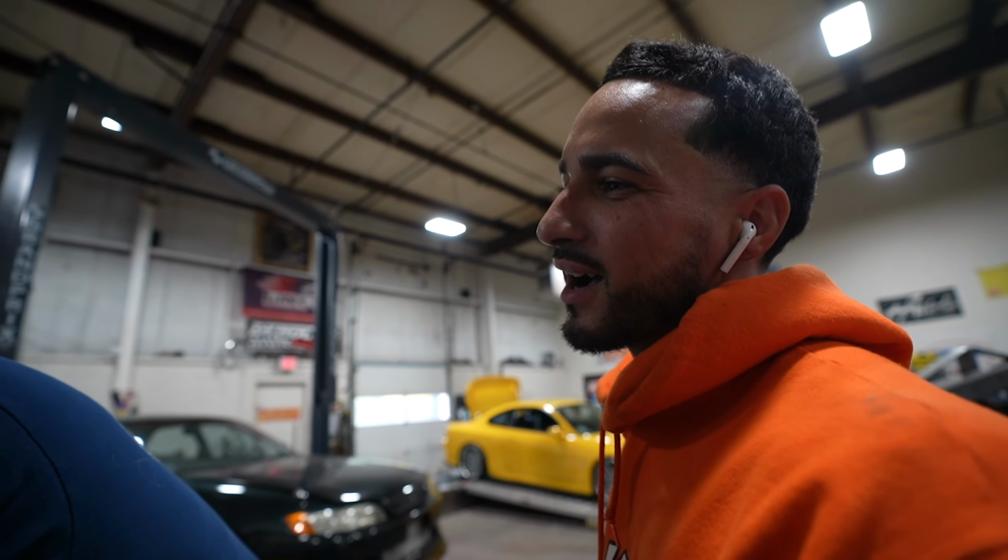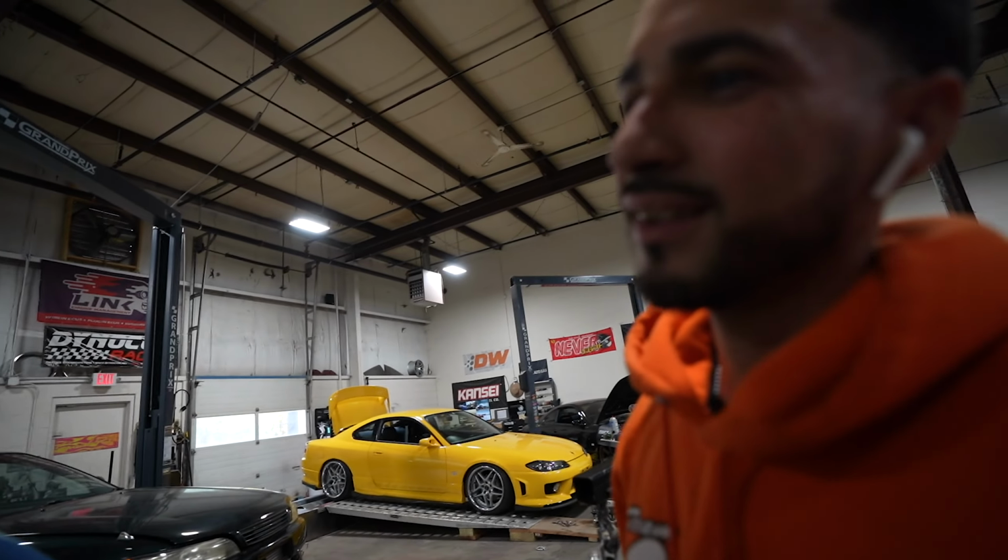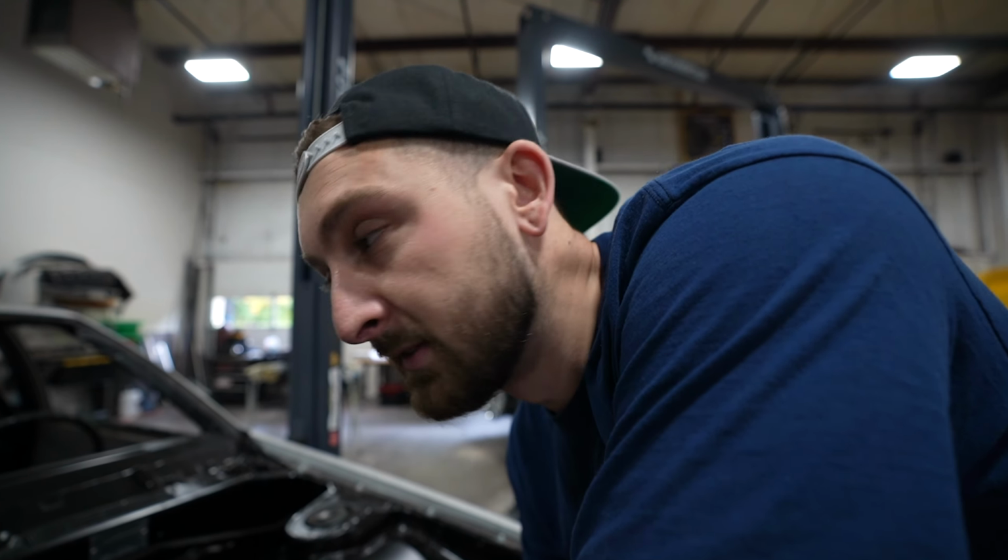You know how many purists are crying in the comments right now? Oh my god, an '86, you're beating it up. This thing's been beaten up. This thing's for the streets. You know how much Bondo's on that rear quarter? Not much. This thing was a race car before we got it.